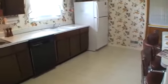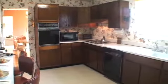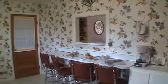This kitchen has great space and plenty of cabinets. The breakfast bar is a great feature, and the pass-through window lets you stay connected with guests or keep an eye on the kids in the family room.